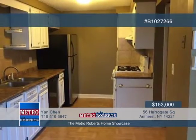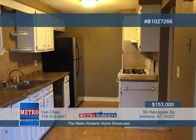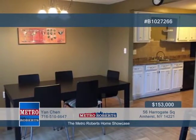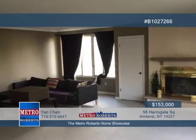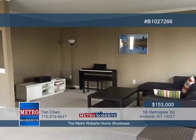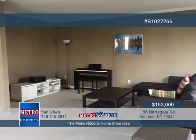Check out this three-bedroom, two-and-a-half-bath home with over 1,800 square feet of beautifully maintained living space. It offers an updated kitchen with neutral backsplash and countertop, and a darling living area and sliding glass door that leads to the patio. The enormous great room can be used as a family room, dining room, or office space.